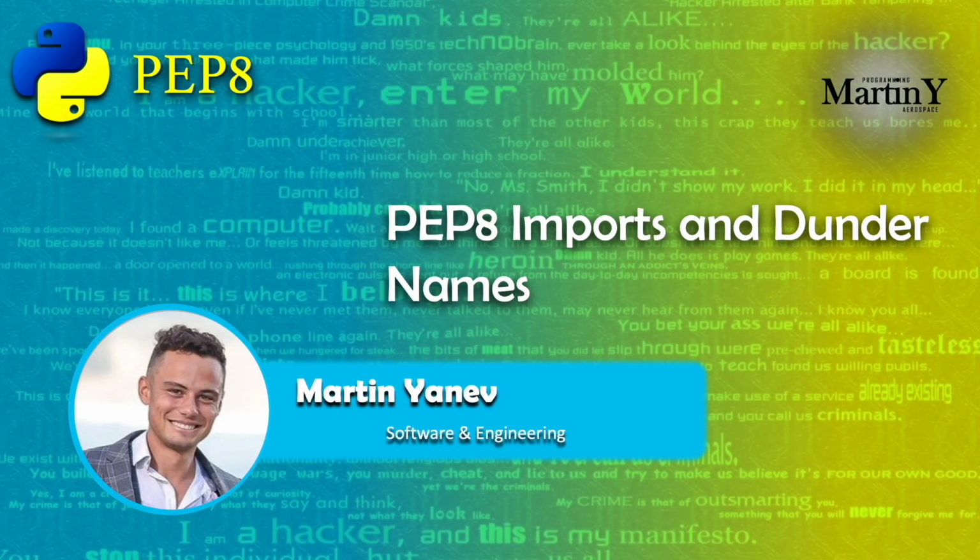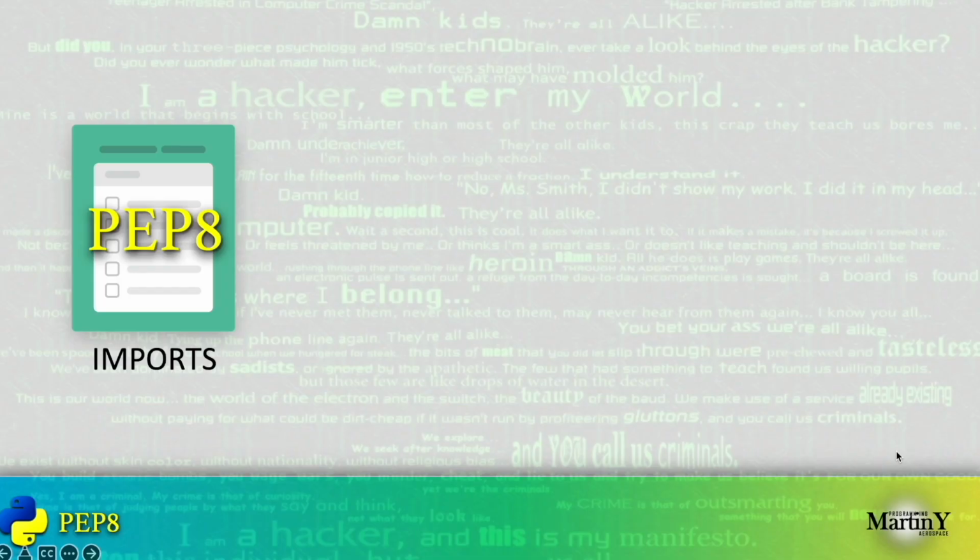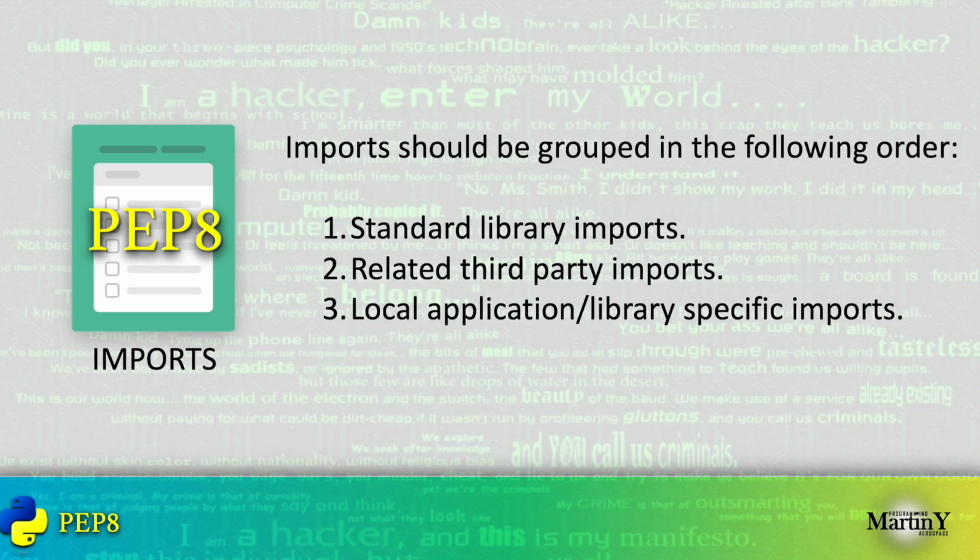PEP8 imports and under names. Hi guys, in this video we're going to talk about the PEP8 imports, which is actually one of the most important topics when structuring your code in Python. So PEP8 defines an exact criteria on which imports come first and which imports come last. So according to PEP8, the standard library imports come first, then the related third-party imports, and finally the local imports that are coming from your own libraries.